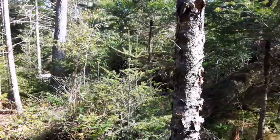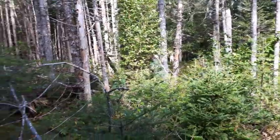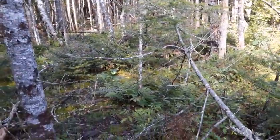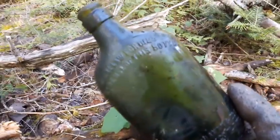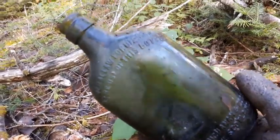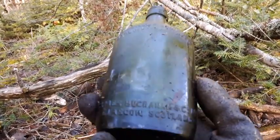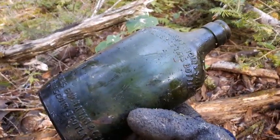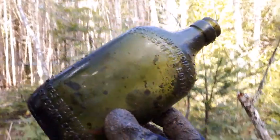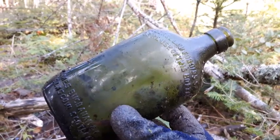Okay, folks, I'm still plugging away in these woods here, I come across another patch of cans and bottles. I'm still waiting for the big payoff, but this one here, just scraped up this one here. Federal Law Forbids bottle. Nice color. It's all embossed stuff. It's a James Buchanan and Company Limited, Glasgow, Scotland. Looks like it's probably from the 40s or 50s. Nice color though. Not real old, but nice bottles just the same.